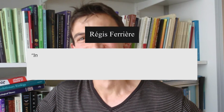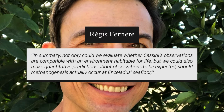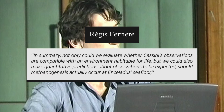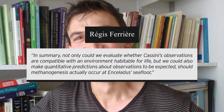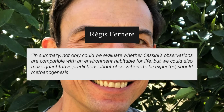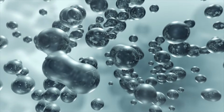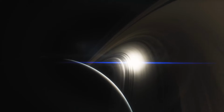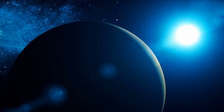In summary, not only could we evaluate whether Cassini's observations are compatible with an environment habitable for life, but we could also make quantitative predictions about observations to be expected should methanogenesis actually occur at Enceladus's sea floor. Ferrier said in a statement, "Organic molecules are resistant to collisions," says Mathis. An orbit around Saturn travels at 3 km per hour through Enceladus. It will rotate more slowly around the satellite, 200 meters a second, which will simplify the sample.